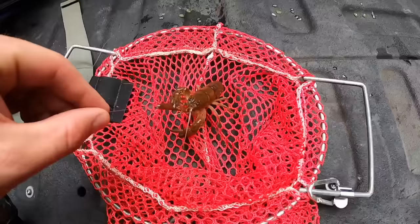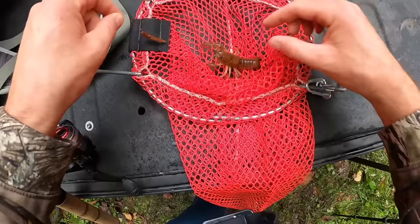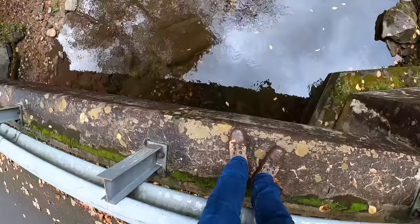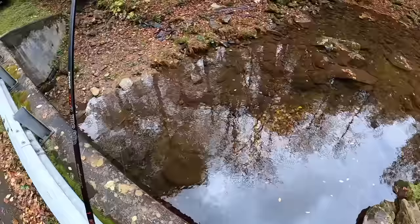Let go. Come on. Look at him, he refuses. There. Gonna tear your arm off, man. All right, first catch of the day. I'm gonna see if I can find any more down there. Guys, I see a nice trout hanging out right under here. But he doesn't seem to be very interested in my tube.